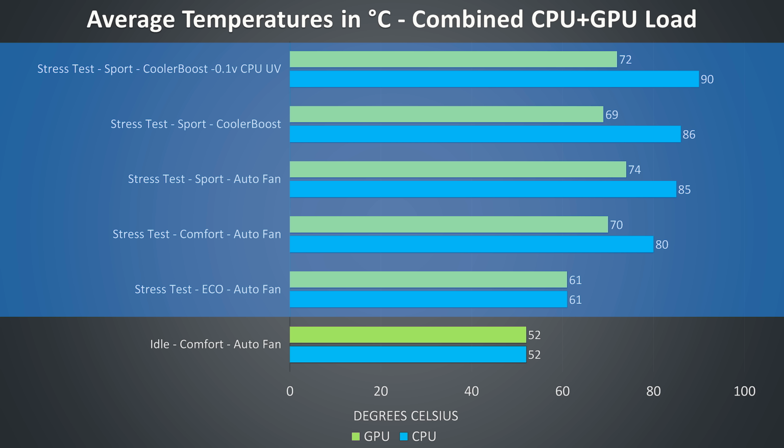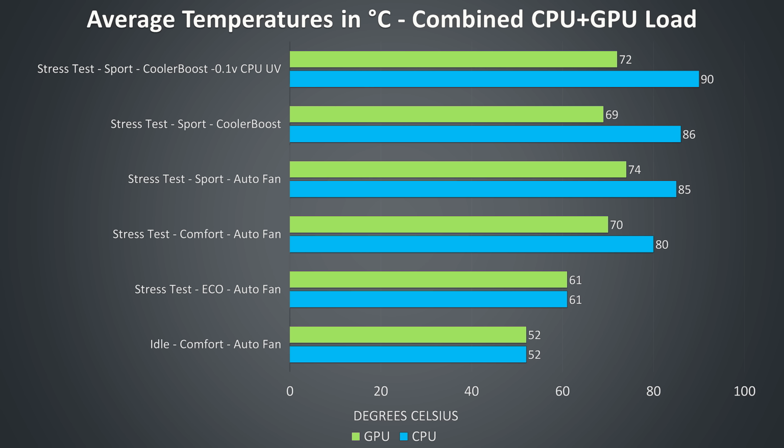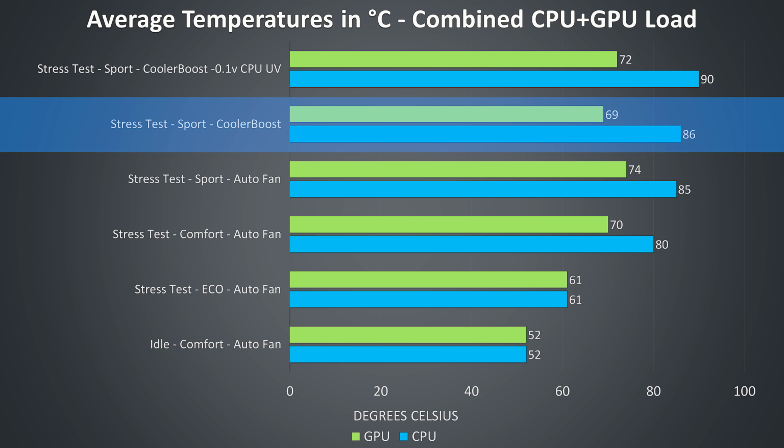These worst-case stress tests were done with the Aida64 CPU stress test, with CPU only checked, and the Heaven GPU benchmark at max settings at the same time. I haven't tested game thermals like I normally do, for reasons you'll see soon. Temperatures increase as we step up through the performance modes, as higher CPU power limits become possible, and more power equals more heat, but also more performance. Although the CPU wasn't thermal throttling in these tests, the GPU was thermal throttling in sport mode with the fan on auto, but it was possible to lower this a fair bit with Cooler Boost enabled.